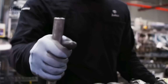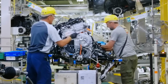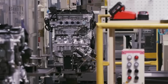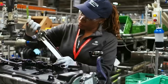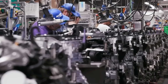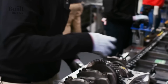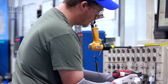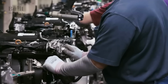In addition, the Cambridge, Ontario plant also produces transmissions and engines for Toyota. The RAV4 is Toyota's best-selling SUV, and the same high standards for quality that North Team members applied to the Corolla are now being applied to this RAV4. Manufacturers suggested retail pricing starts at $29,000 with the LE grade equipped with front-wheel drive.